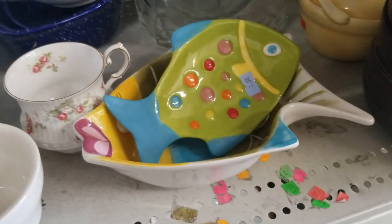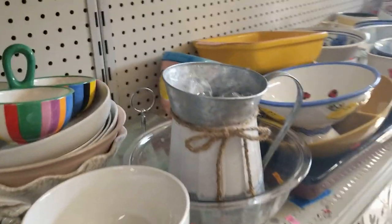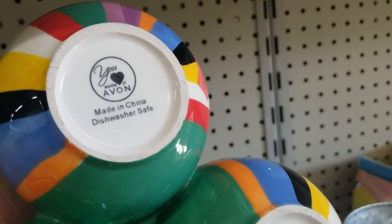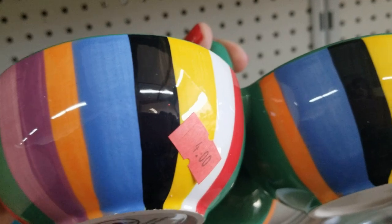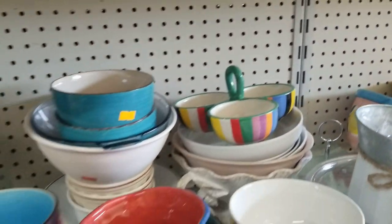Look at these little fish plates. Those are very tempting. This is pretty fun with the colors, a little tidbit container. This says Avon on it and it's $4. Pretty cute.